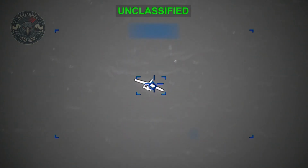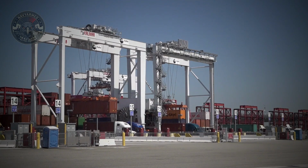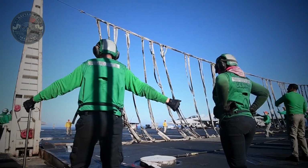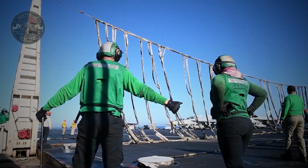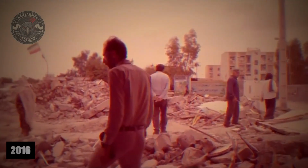This is not a new problem. The USS Cole in October 2000 was approached by a small boat in Aden Harbor, and the crew had no procedural framework to engage it before it detonated. 17 sailors died. The boat cost almost nothing. The Cole required a $250 million repair. The arithmetic was already visible in 2000.